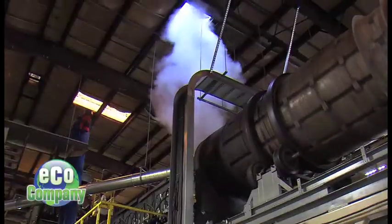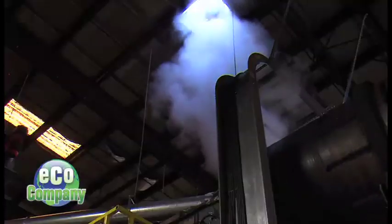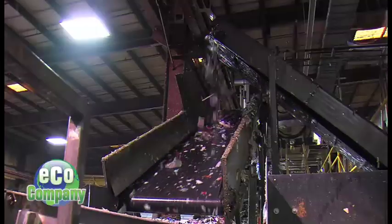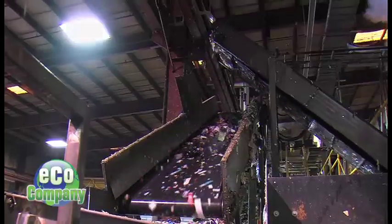We also heat up the bottles at that point, so the bottles start to shrink within this pre-wash system using steam, and labels start to come off and the caps start to come off. What you see behind me is a machine that takes off the labels on the bottles. At this point in our line, 99% of the labels are removed.